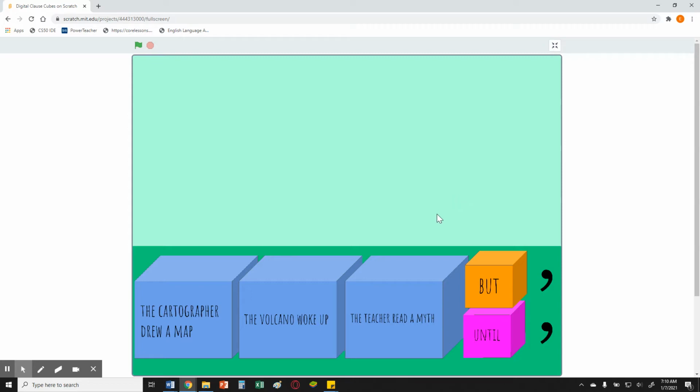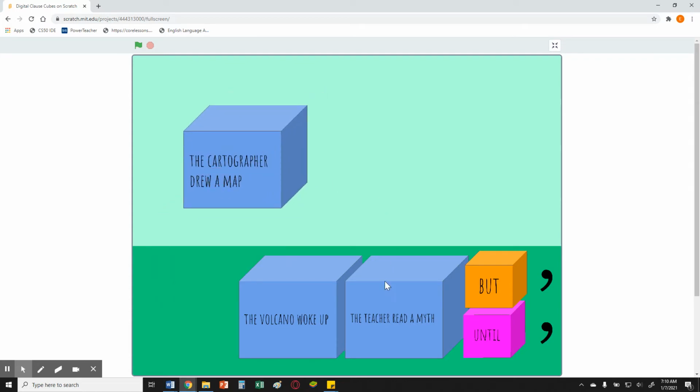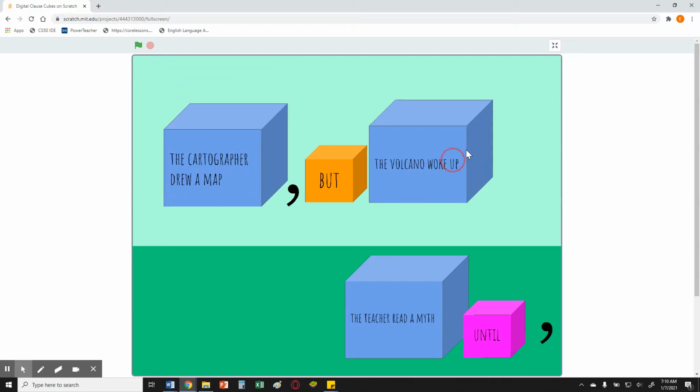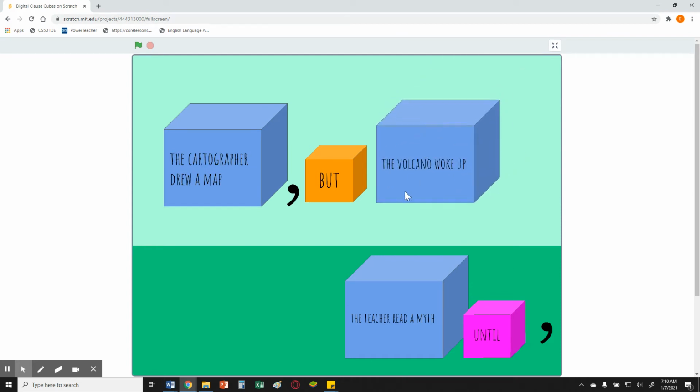So you guys will remember recently we used our cubes to make a couple of different kinds of sentences. For example, here we're sticking together two independent clauses. The cartographer drew a map, and the volcano woke up. Each of these could be a sentence on its own. The cartographer drew a map, or the volcano woke up. But if we wanted to put them together, we want to use a conjunction like but.